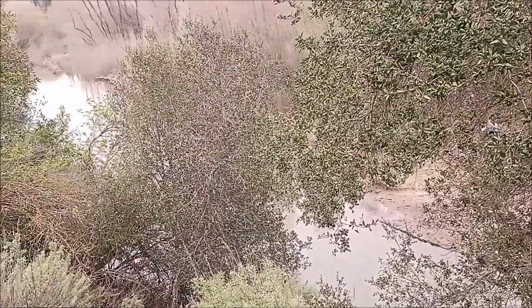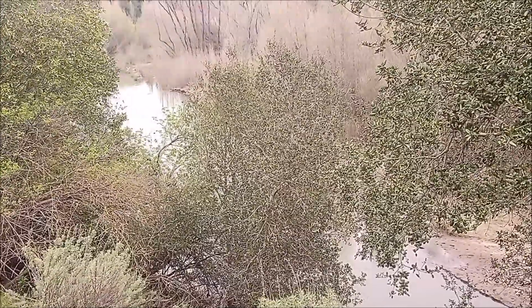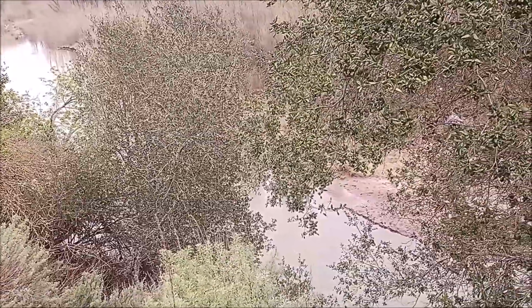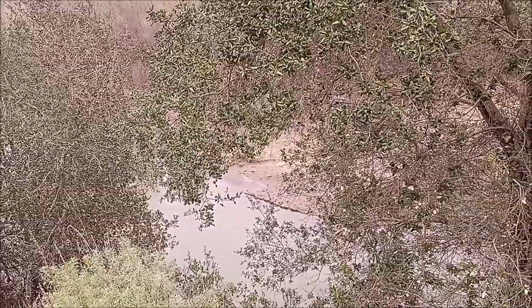I don't know how deep the sediment is here, but this dam was built about 85 years ago. I think it was built in the mid-30s, and then it was raised in height to increase the capacity sometime after that. So this area here has probably been filling in with sediment ever since.